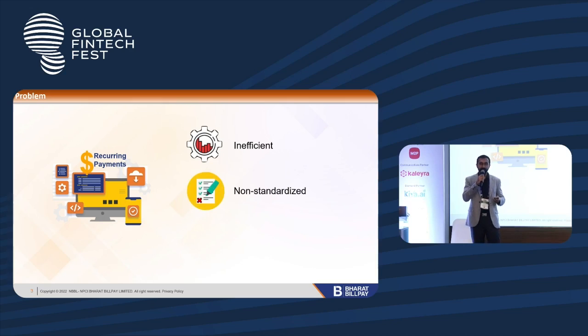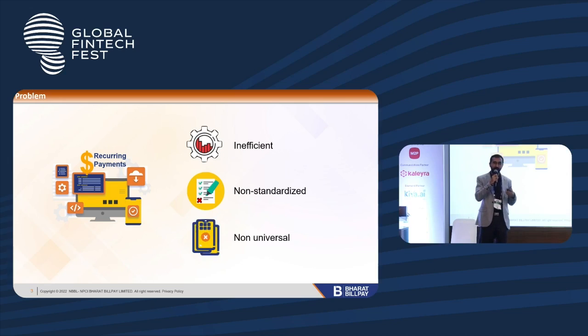Second is non-standardized, like when the bill will be fetched, how it will be presented to you, when your account will be debited, all are decided by those players individually. So you don't get a standardized experience throughout the payment platforms. Third is non-universal, like maybe the top platforms, top apps, they have all the facilities of SI, your prominent billers. But not all platforms are offering this same service, or even if they're offering, they might not be having all the billers getting covered in the SI facility.